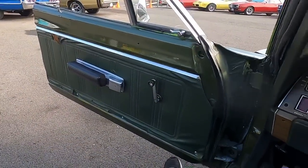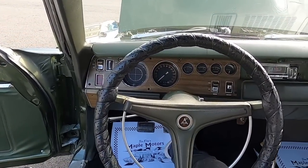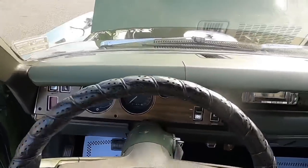All right, getting ready to take off on another test drive here. Before we do that, place your bets. You think that horn works? It's a game we like to play on the channel here. Also, we'll look around the interior and kind of check everything out.